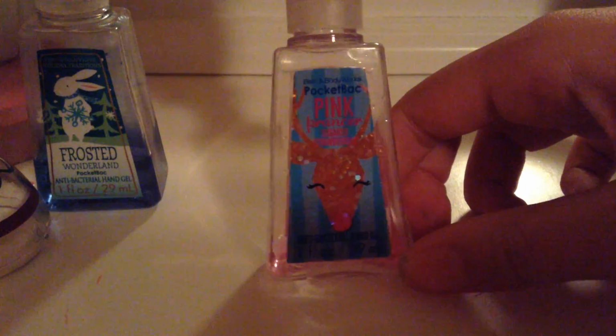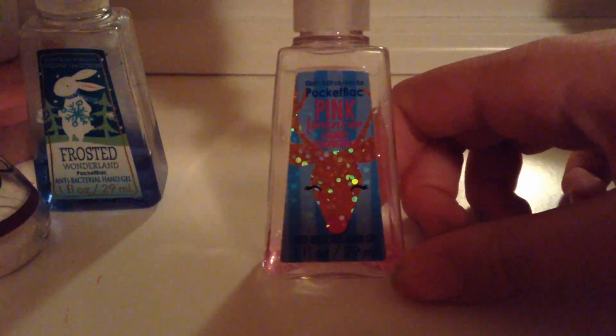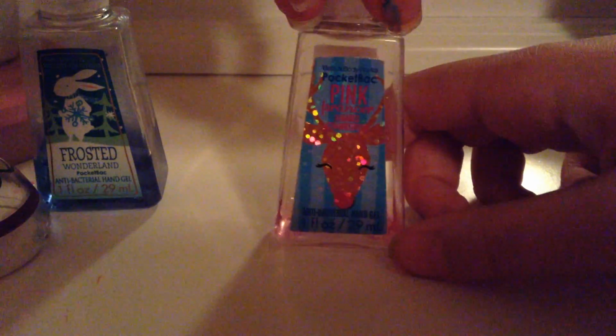And you can see it says pink prancer and sugar strawberries. Those are berries. Yeah, you can see it. Here's a little fat, but we don't care about that. We just care how it looks. But yeah, so those are the first two.